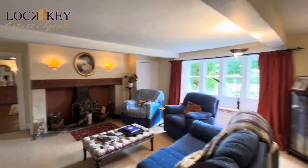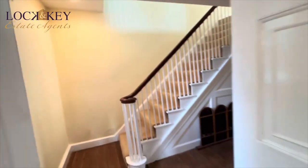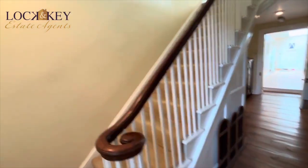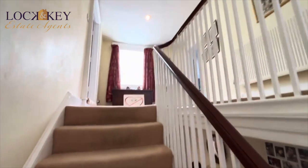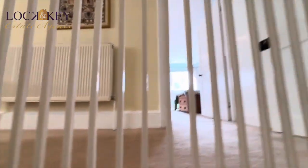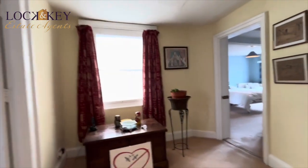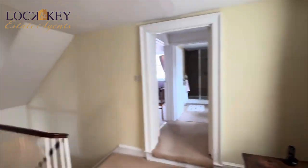There we have it. And if I open up this door, we then start from here. Remember that garden room from here. Let's go up these stairs. These are old stairs, man. Really, really old. Now, you've got a staircase there, you've got a bedroom there, you've got another bedroom over here. Nice big open landing areas.